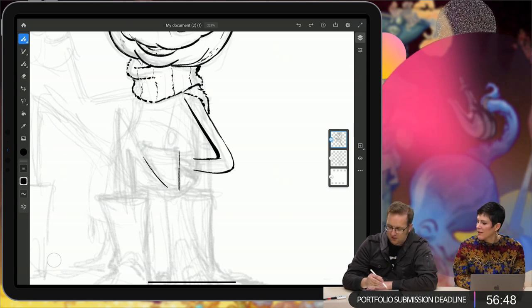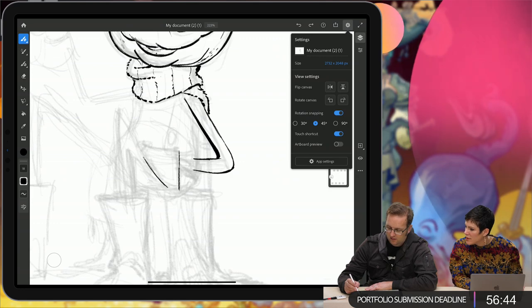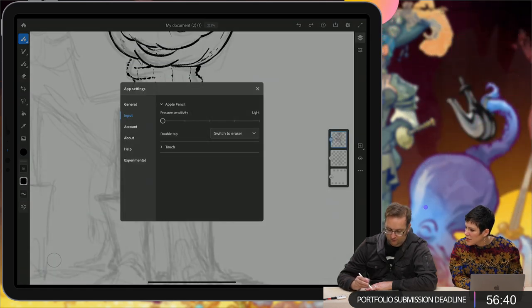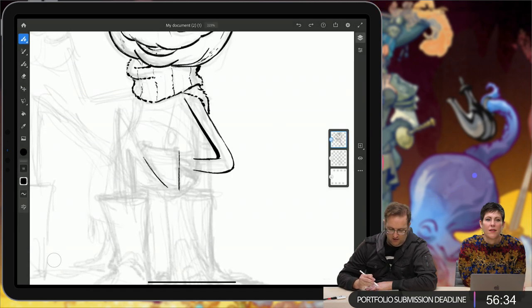Let's show how we turn the double, or the pen tap, off again. You go to the app settings, and then if you open touch, it's right there, the double tap. We're going to change it to no action. That way we can stay focused on our inking.